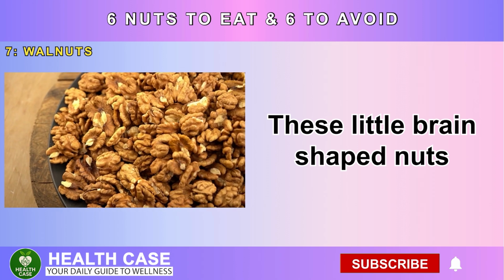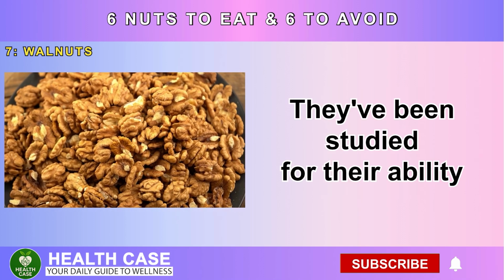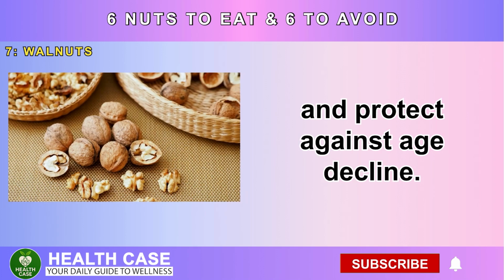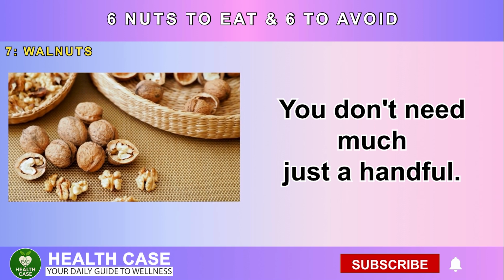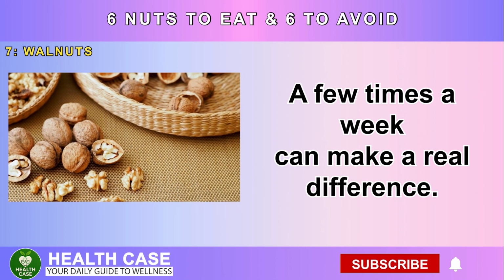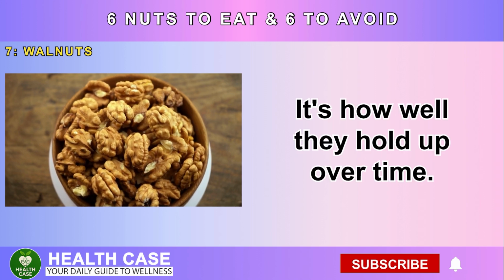These little brain-shaped nuts are packed with natural compounds that support memory and cognitive function. They've been studied for their ability to help reduce inflammation in the brain and protect against age decline. And the best part? You don't need much, just a handful, a few times a week can make a real difference.